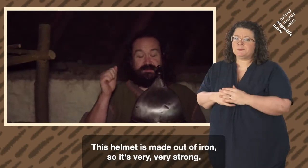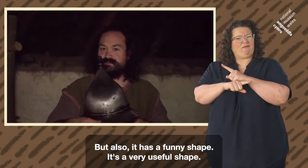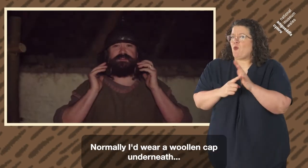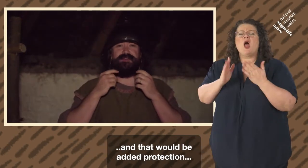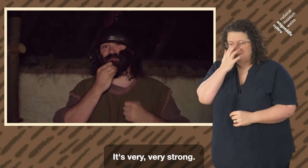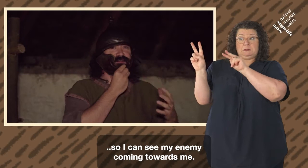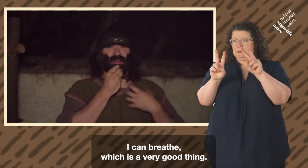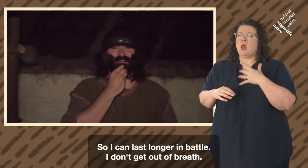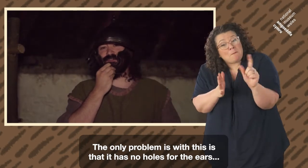This helmet is made out of iron, so it's very, very strong. And also, it has a funny shape, but it's a very useful shape. And I'll show you why that shape is so important. Normally I'd wear a woolen cap underneath, and that would be added protection, but I don't need it today. It's very, very strong. I can see most things out of here, so I can see my enemy coming towards me. I can breathe, which is a very good thing, so I can last longer in battle so I don't get out of breath. The only problem is with this, it has no holes for the ears, so I can't really hear anything.